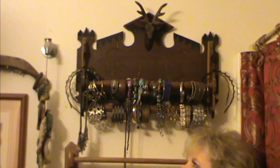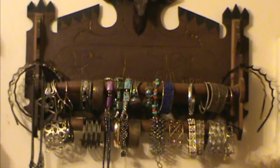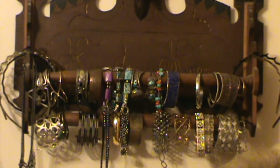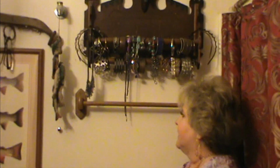On quick tips, I wanted to show you something that I use. I love my jewelry, and I actually get most of it at my thrift store, usually under $1.99. And I've been going through a bracelet phase. We kind of go through phases, you know, as women. And so I needed a place to store them.